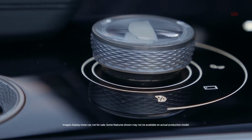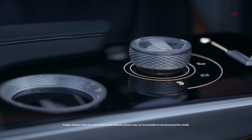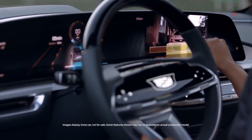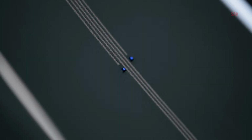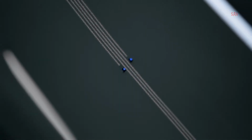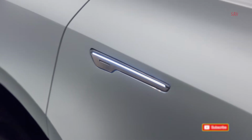And that same texture you'll find on the multifunctional controller. It looks like it's made by a watchmaker or a jeweler. That's the kind of surprises that we wanted to develop for a luxury customer. We wanted to have clean, simple design. The foundation allows for great proportions.